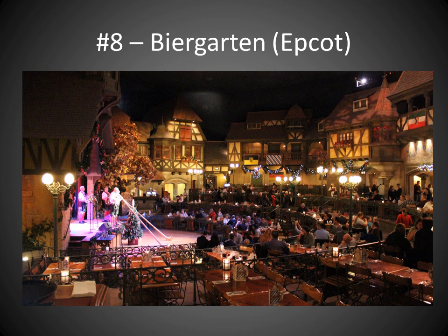Our number 8 is the Biergarten restaurant, which is located at Epcot in Disney's World Showcase. Excellent food overall. It's an all-you-can-eat buffet. It's traditional German food. There's bratwurst, sauerkraut, goulash, all the traditional German fixings and sides. And it's a really great restaurant.